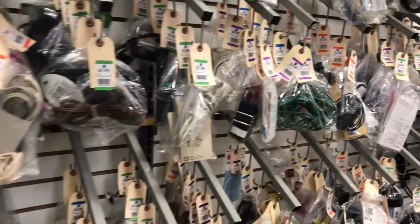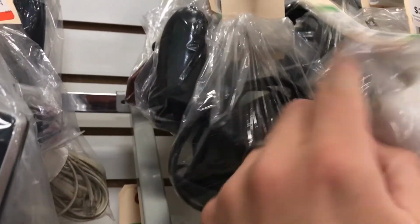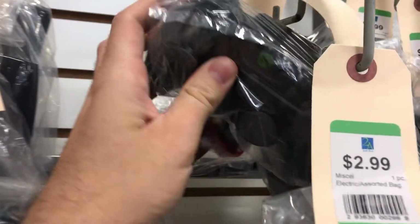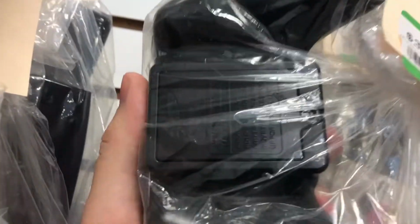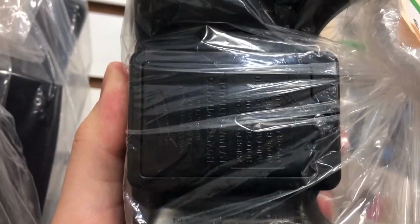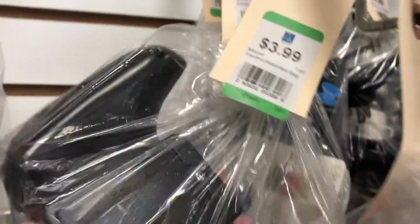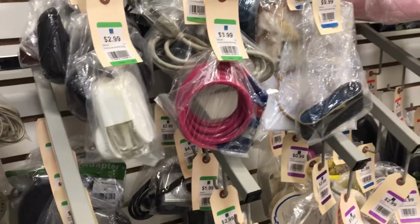Over here, I always have to take a look at the controllers, because maybe every once in a while you'll strike gold. Maybe I'll find some GameCube component cables, if I'm lucky. Or I could find what I always find, more third-party controllers. So I think that's... I don't even know what the hell this one was to be honest with you. I didn't take a good enough look at it. It might have been even Wii U. At first I thought it was a 360 one, but judging by the stick layout, I don't know. Maybe I should have put a little more time into that.